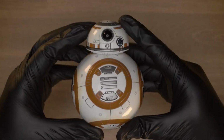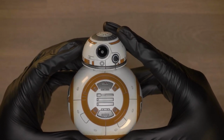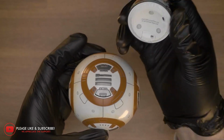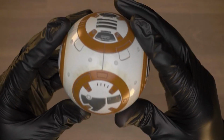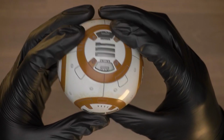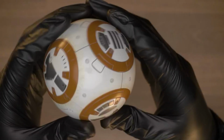So now let's go ahead and jump into BB-8, right? Since BB-8's the star of the show, BB-8 featuring Rey. Now I am sort of holding it up because it isn't magnetized to the ball right now, but these are actually two separate pieces. So going into the base of the body first, the coloring here is orange in the film, but here for some reason it's sort of brownish, right? It's got this brown color going on.